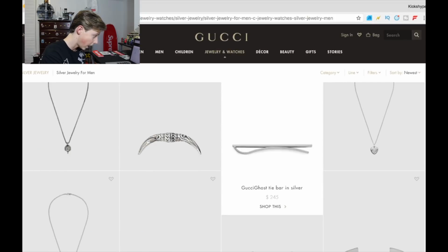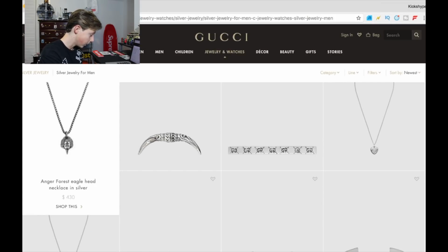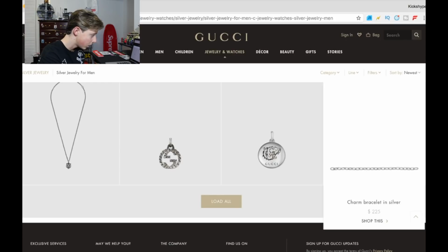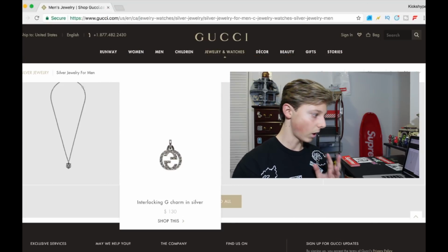We got a Gucci Ghost tie bar in silver. You guys can see that right here. And we also got the K, so no necklace. There we go. Look at these, some cheaper charms here. So here we go, here are two things right here. We got the interlocking G charm in silver. As you guys can see right here, that's right around $100.